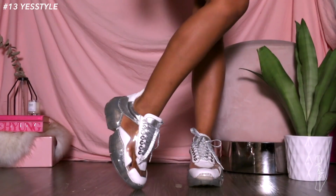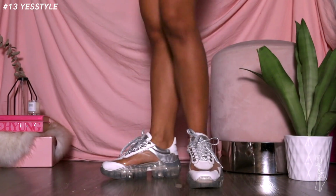These ones I got off of Yes Style, which I actually have not worn yet. As you guys can see by the sole, it is completely clean. These are, I think, inspired by the Chanel shoes with the little clear cutout. I really like those Chanel shoes, but unfortunately, they're literally sold out everywhere.